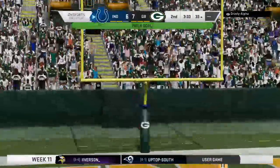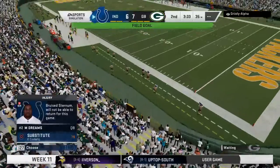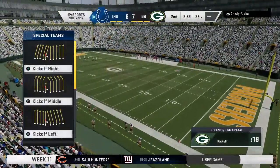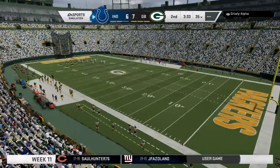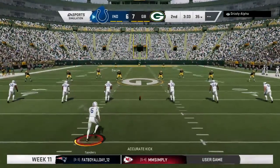The kick by Sanders is good. And they'll get it back within a point at 7-6. So they get the field goal, but that was a 14-play drive to get 3. You sound like you're going negative on me. I was. Sounds like you're thinking the 3 is just not that good.